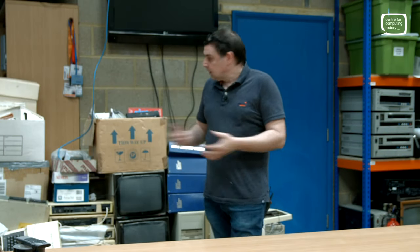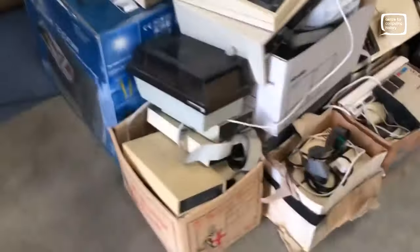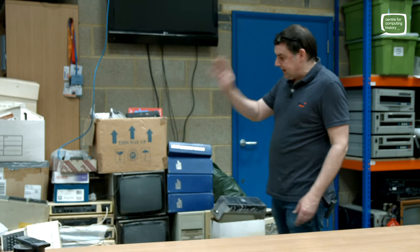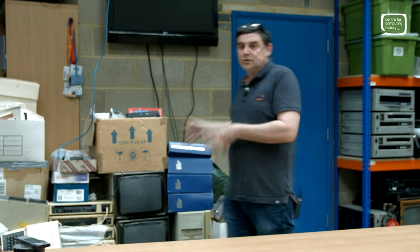Welcome to our lair. Today we've got a video for you about a donation that's just recently come in. It's a bit of a mega haul. You'll see we've got lots of BBC Micros and their various different types. We've got BBC Masters, BBC Micros, the cub monitors that go with them. But there's also a couple of Sinclair Spectrums. I think there's an Amiga in here somewhere. Lots of paperwork, discs and all sorts of other bits.